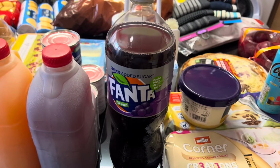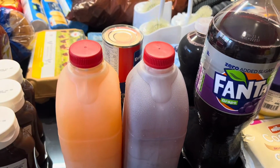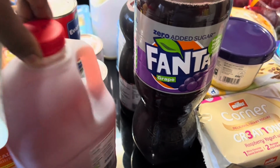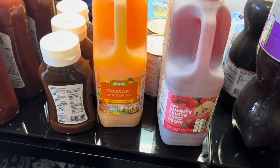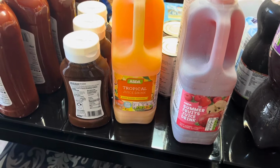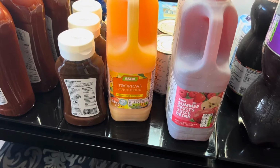Yeah, guys. And then I bought this Fanta drink, 0 sugar, £1.70. And then I bought these other drinks here. They are, let me see if I can find the prices. Drinks, they are £1.35, I think. Yeah, the summer, the tropical one, and the summer fruit one. Let's quickly check if I can find the correct price. Okay, see here, one of them says £1.35, the other one says £1.45.